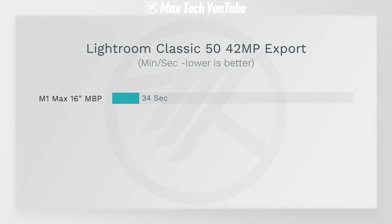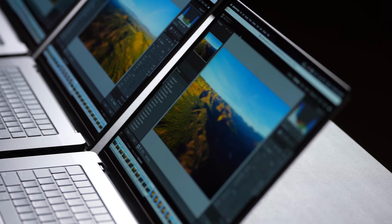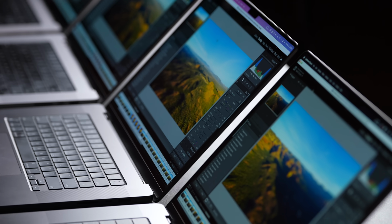34 seconds for the M1 Max, 28 for the M2 Max, 21 seconds for the M3 Max, 19 seconds for the M4 Max. That is insanely fast. I remember when we started doing this test, it used to take a few minutes every time, but with updates and GPU rendering support, and with the M4 Max, 19 seconds. This is why we have to do a bigger 500 export test.